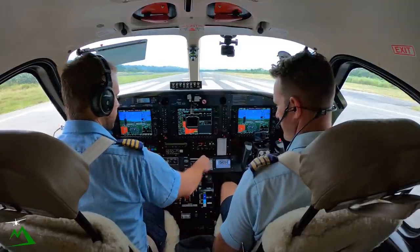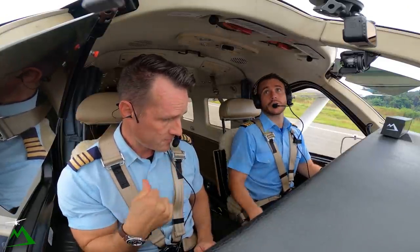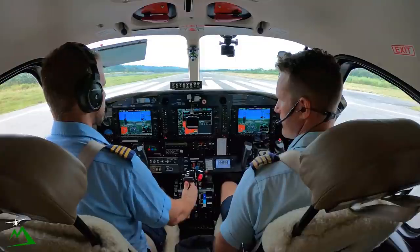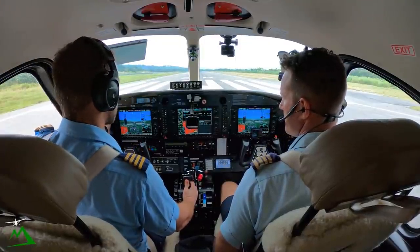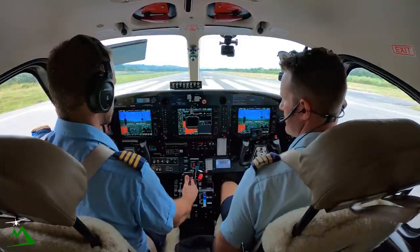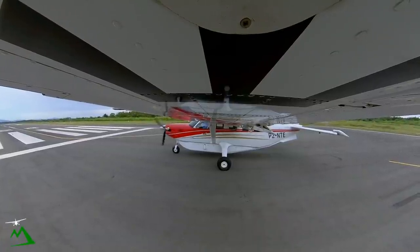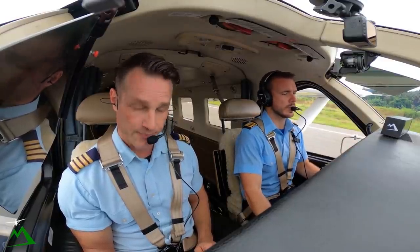Ignition, inlet, prop condition, apps 20, verified, fuel, harnesses are locked. We'll do a governor check real quick. Okay, ready to go. All right.